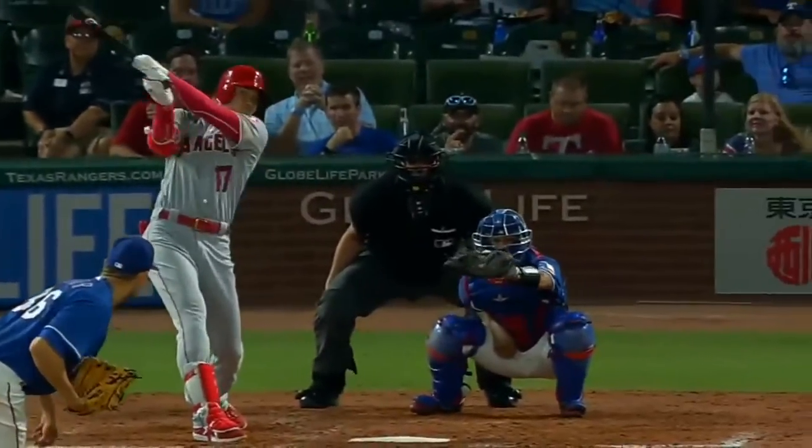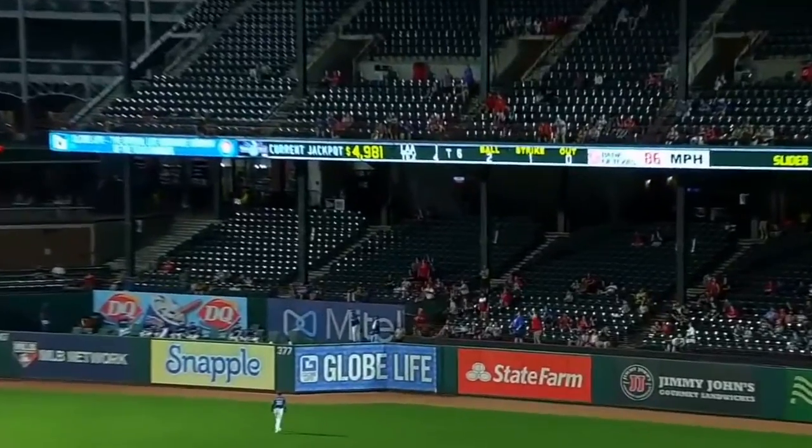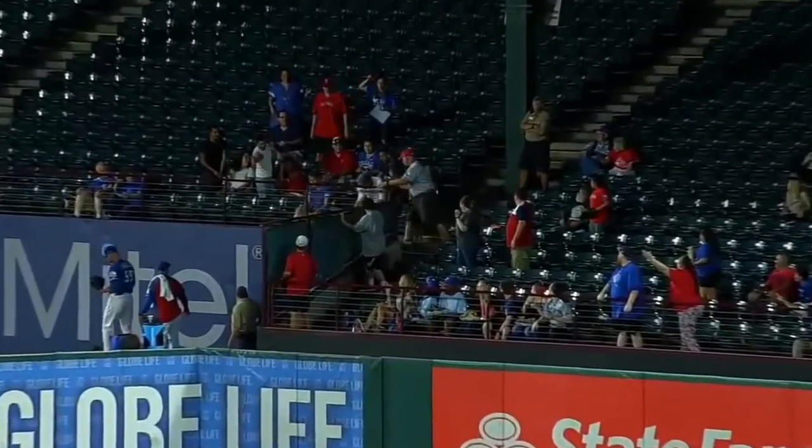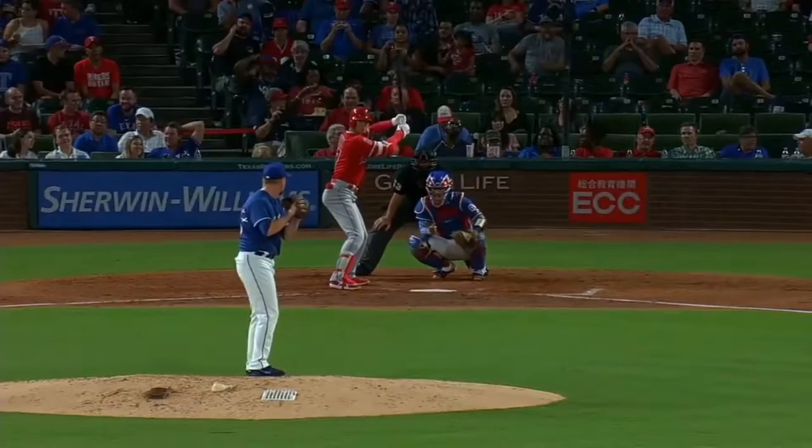And the crazy thing is, that didn't even sound that good off the bat. That just gives you an idea of how strong Shohei Ohtani is. Pretty incredible, and we haven't seen it yet in his career, and we just saw it.